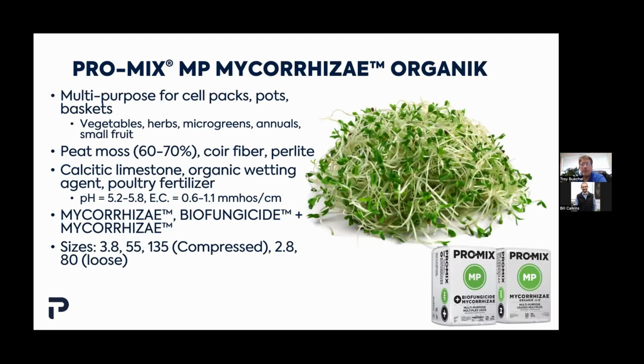Second product, the PRO-MIX MP Mycorrhizae Organic, or could be mycorrhizae and biofungicide organic. It's a multi-purpose product that can be used for salad packs, pots, and baskets, as we mentioned earlier. So again, vegetables, herbs, microgreens, popular one for that, flowering annuals, as well as small fruit. It basically is a 60 to 70% standard peat type product with coir added to, again, for water absorption. And of course, we have perlite in there.